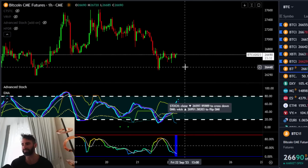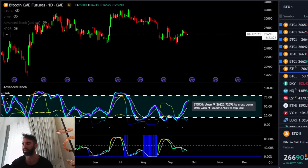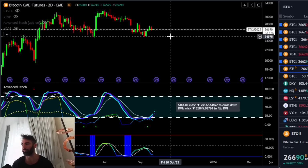I see a lot of disagreement between these, so I'm not getting too much of an edge from the medium and lower term timeframes. Actually, the edge is from the daily, 2-day, 3-day, and 5-day, I believe, right now, which are starting to flip around into a sideways consolidation, and I'd still probably be looking for a bullish resolution of this. At least that's statistically speaking more likely.